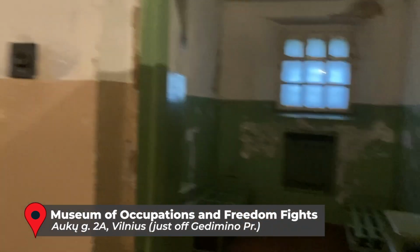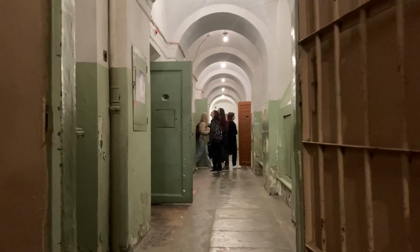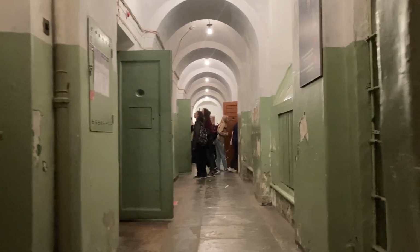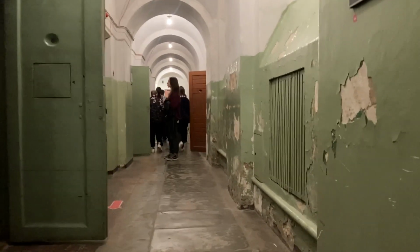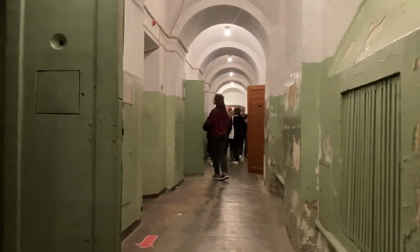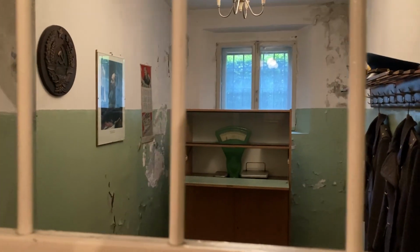You have to check the hours because on Monday and Tuesday it's closed, and I think it's open until 6 o'clock. And they don't let in people 30 minutes prior to the closing of the museum, so you just have to check the hours. But it's very interesting to understand the Lithuanian history, and the exposition there is very nice.